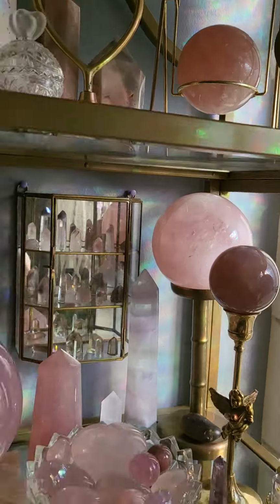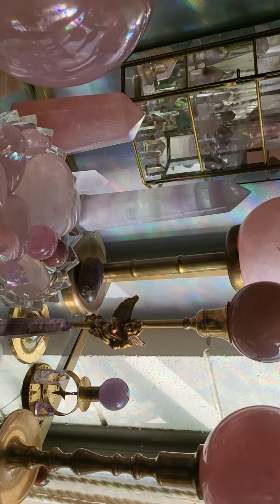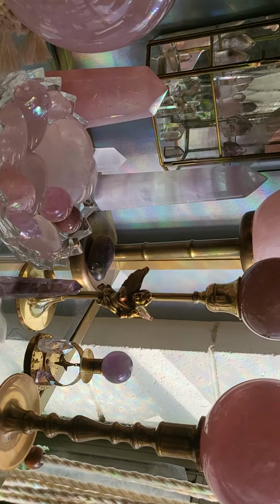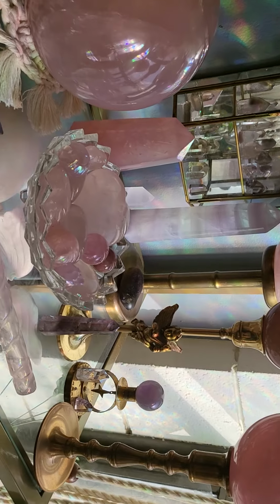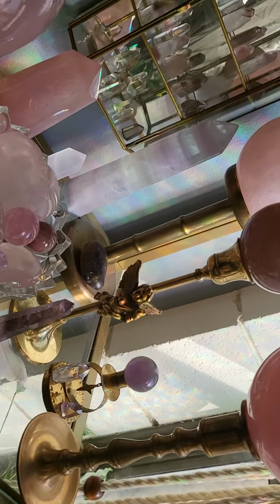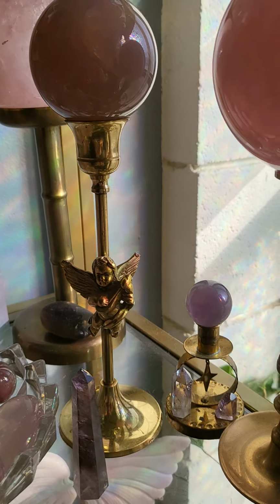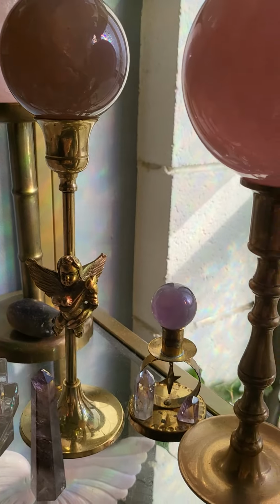All right, moving on to this shelf. So over here in this corner right here, there's a lot of special items that I'm absolutely in love with. One of the most recent ones is this angel right here. You can find quite a lot of these online.